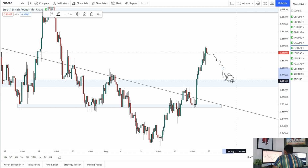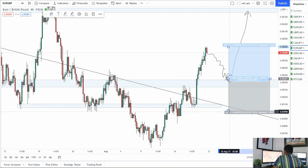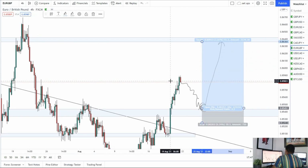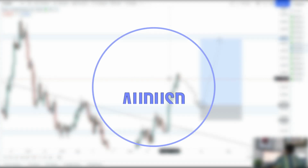0.85500, 0.85400. Look to see if we can get some nice wick rejection, something that we saw here as well, and then we take it back into those highs up there. So looking for those buying opportunities for next week for Euro Pound, and if you get back below the trend line, it's probably just another false breakout. Then we look just to set it back down again, but for now it looks like we're firmly having that breakout. So I'm expecting a big move back up to 0.86400.